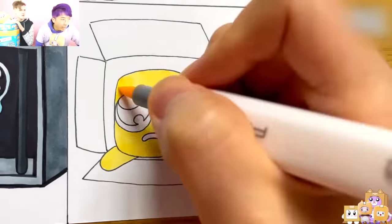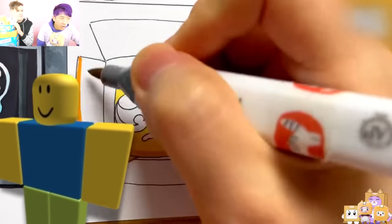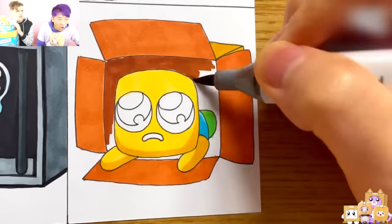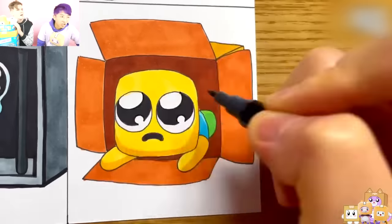Oh, maybe. Oh, it's like player. Or it's a noob, it's a noob. It's a baby Rainbow friend noob. It's a baby Roblox noob. That's so awesome, guys. It's a noob. Wow, guys, let us know which one of these was your favorite. We're gonna get to see all of them. This is gonna be the sickest art of all time, dude.